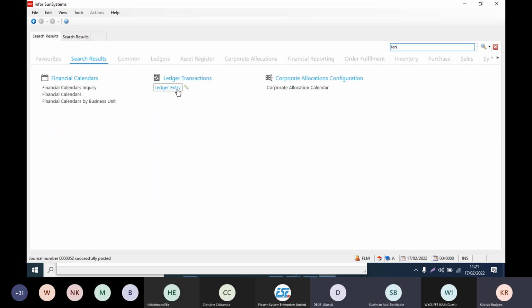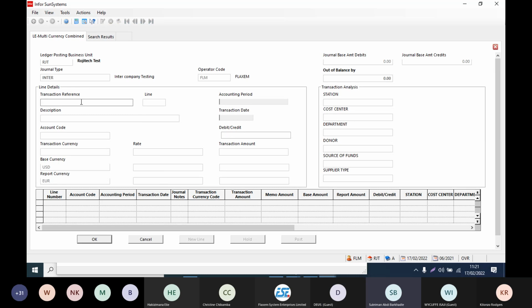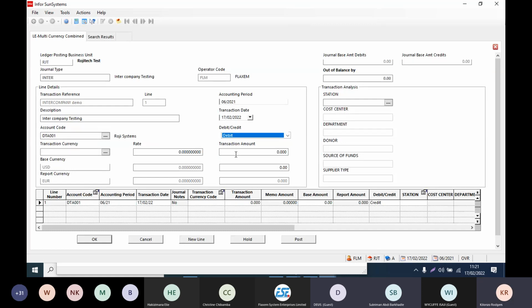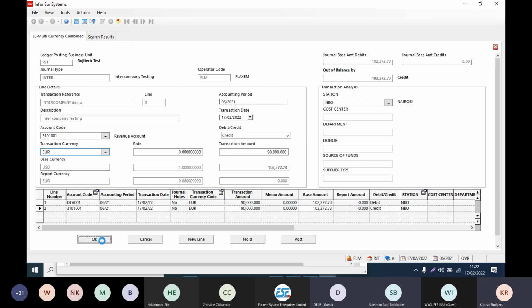So I'll do a ledger entry. So maybe my reference I say is in the Kanban. So assume I'm booking a customer invoice. So this is the entry I've just made. So I'll click on post.